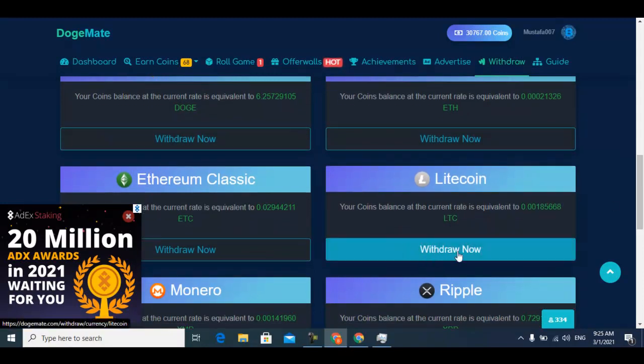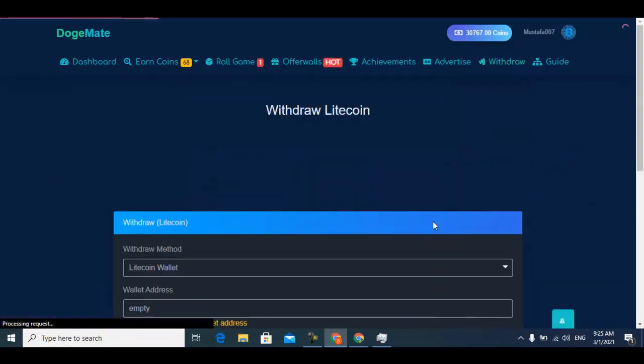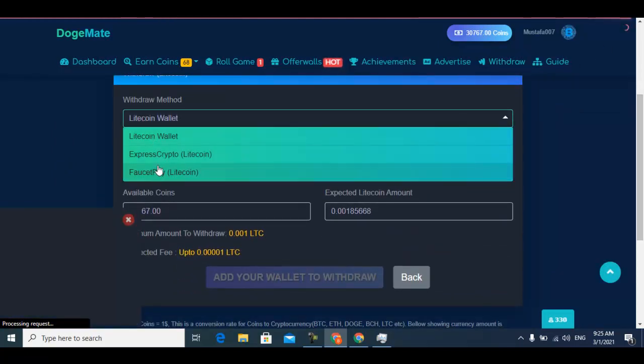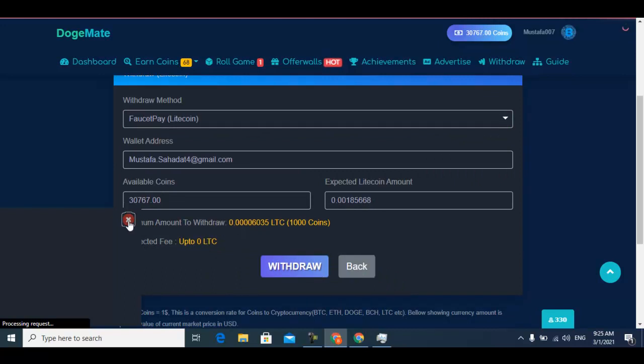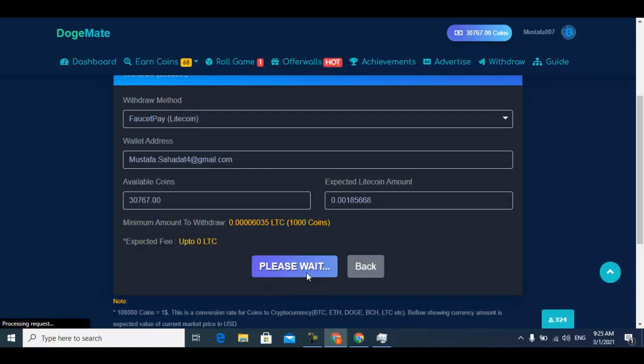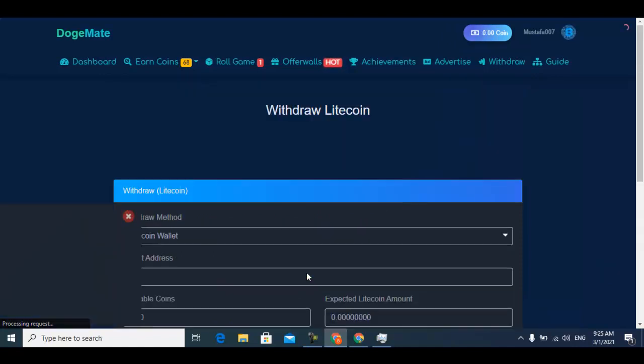I click withdraw and wait a few seconds. Okay, I want to withdraw to my FaucetPay. I just click my FaucetPay. Okay, no fees cut. Okay, the minimum withdrawal of the Litecoin is this much. I have this much Litecoin. This will be paid to me. I click withdraw and wait a few seconds.